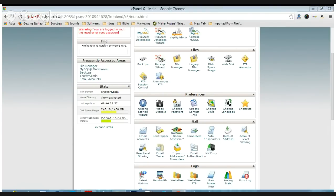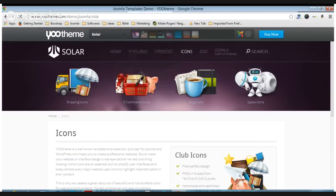This is called a quick start. And a quick start allows you to have your website look just like the demo website. In our case, we want the site to look like this. So we're going to take, oops, click on that.